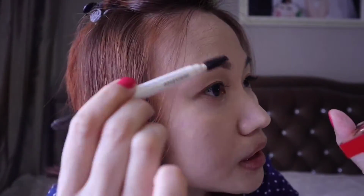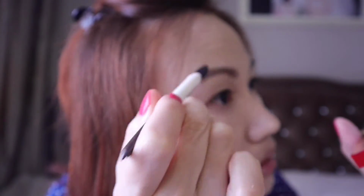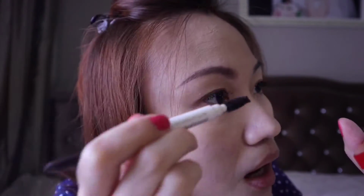I use the spoolie provided and just brush even out any harsh edges.